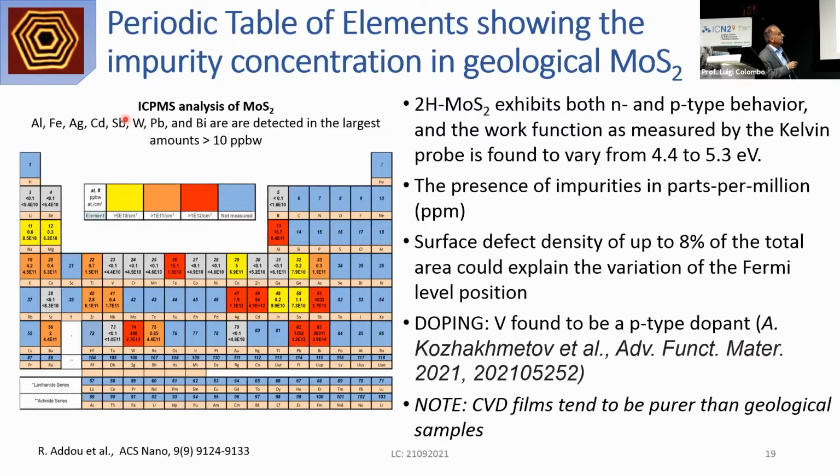So if you were to put it in terms of per square centimeter, you're looking at, for example, gallium is 9 times 10 to the 10th. Germanium is high, and then you have vanadium and titanium, and these obviously can be dopants. Vanadium is a dopant, as you know, this group found out, and so that's a good thing. In this case, the defect density to explain the work function difference is actually up to 8%. It's huge. It's a huge amount.